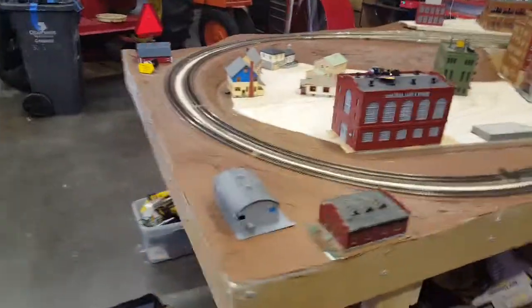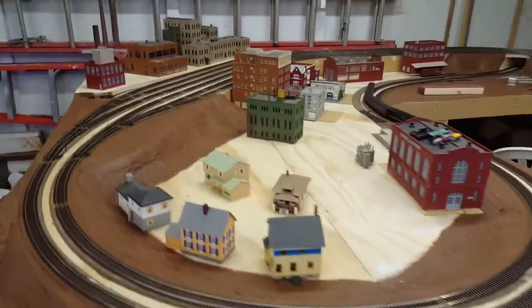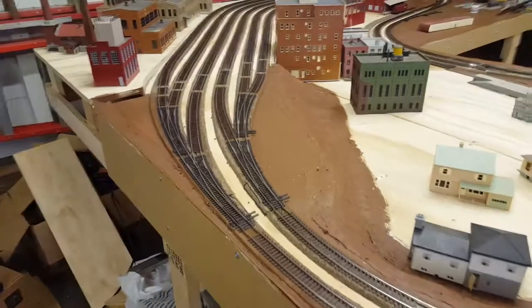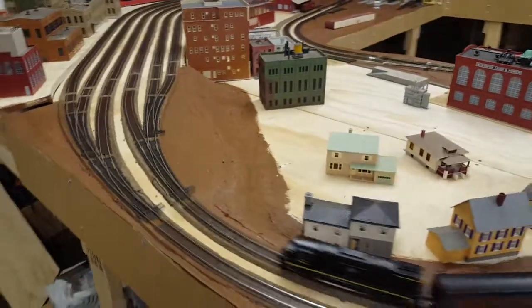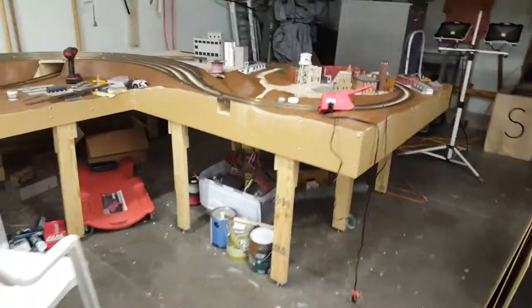Let's see, what other fun things to talk about. So the layout is basically progressing forward. I had some problems with getting supplies, turnouts particularly. It took me a long time to get all the turnouts. You can see there's a lot of curved turnouts. And I think overall there's 2, 4, 6, 8, 10, 12, 14, 16, 18. I think there's like 22 turnouts on the layout.